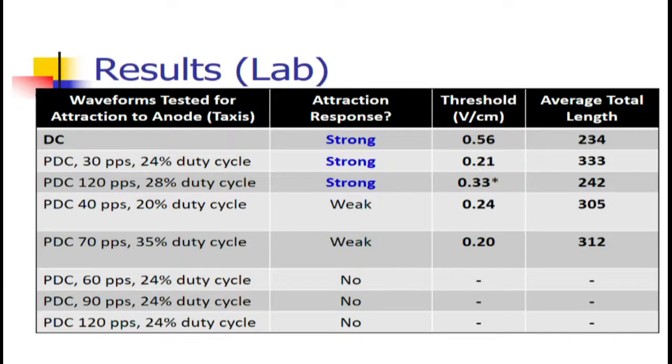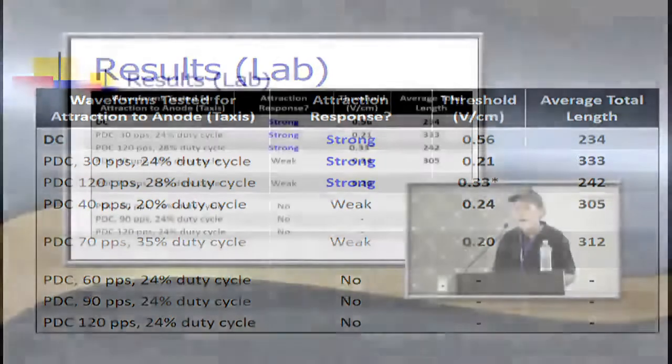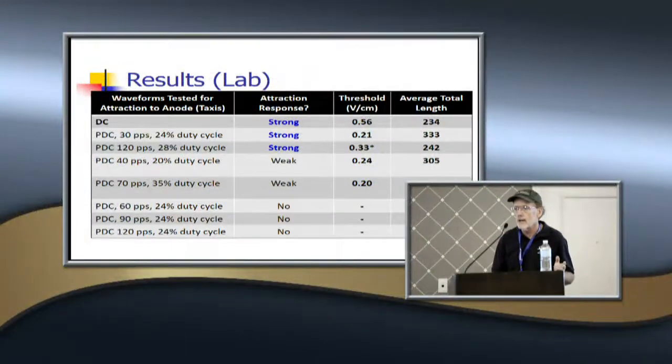Okay. So here are results, finally. We looked at 8 waveforms. 3 of them showed strong attraction responses: continuous DC, pulsed DC at 30 pulses per second, 24% duty cycle, and we also saw it at 120 pulses per second, 28% duty cycle.